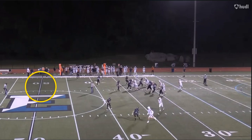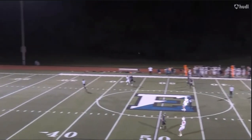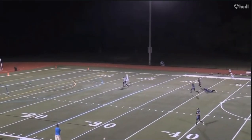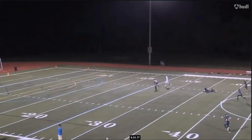Watch the burst here. You could see the burst. You could see the speed. Nice break right here, and there's the separation being created. You have one-on-one with the corner, a lot of space in the middle. He can create that separation with his speed and explosiveness, and that's what he does. He runs to that open space. Quarterback delivers it to him. Leads to a long touchdown.